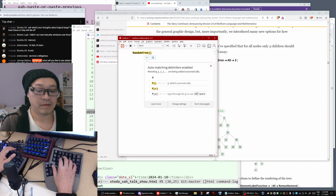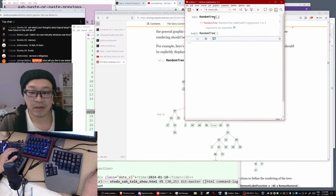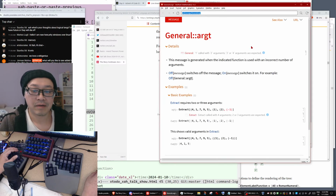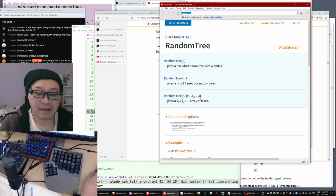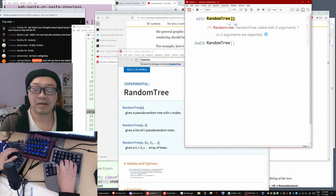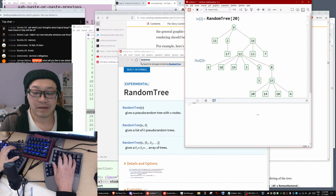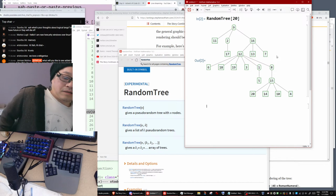Okay. Let's just run it. Oh, you need some argument. Random tree called with 0 arguments. You need 1 argument or 2. So let's see what is the argument. Okay, you don't want that. You want random tree, random tree n. Gives a pseudo random tree with n nodes. Okay, that's what we want. Let's say 20. Fantastic. Let's get the output. No. But anyway, so that's that.